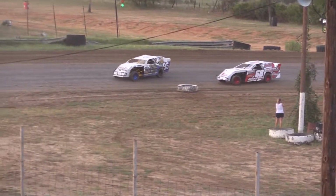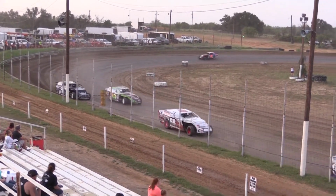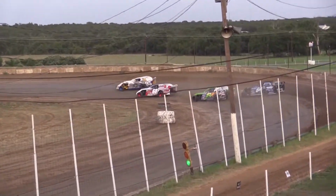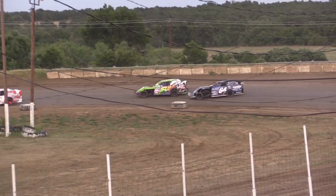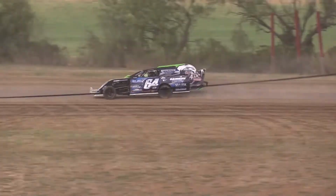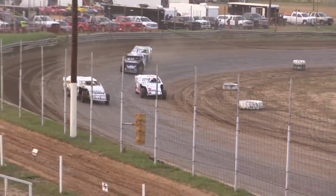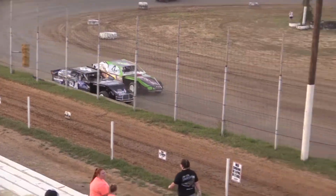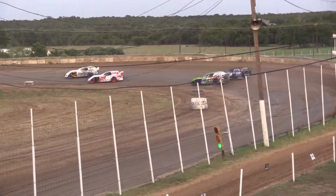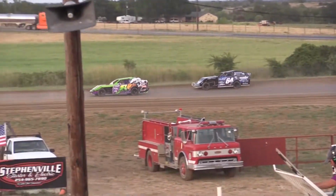Down the backstretch, Ronnie Bell holds the lead. James Guyton and Devin Burgess still knocking on the back door. 3 complete. Here comes the 81 of Kevin Manning around the outside of Burgess. Slide job from Devin Burgess to cut him off. We're barreling on the outside. Burgess stays to the outside, side by side with Manning. Manning getting the better of the exchange, moving to third.